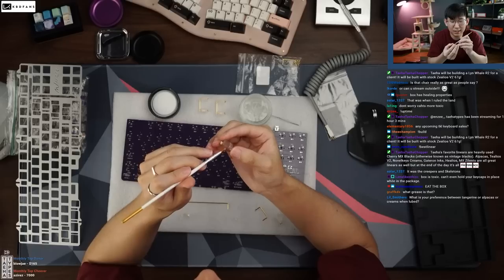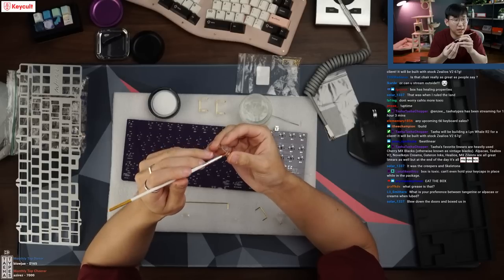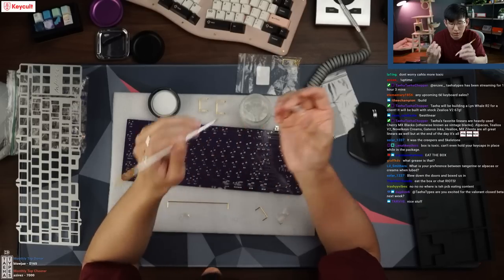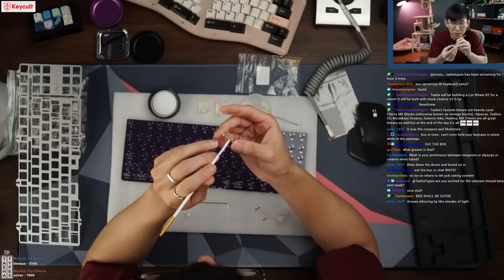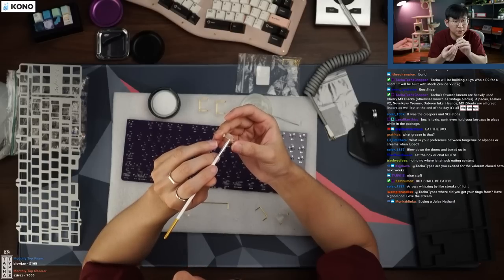What grease is that? This is Krytox 205 grade 0. What is your preference between tangerine or alpacas or creams when lubed? I personally like the lubed alpacas for smoothness. Hard to say about sound.